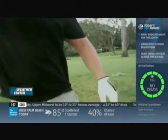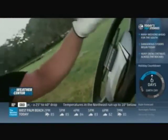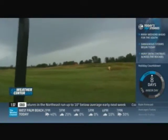That was good. That was a good hit. Yeah, right on the green. This entire golf course just became a lightning field, and you're the lightning rod.